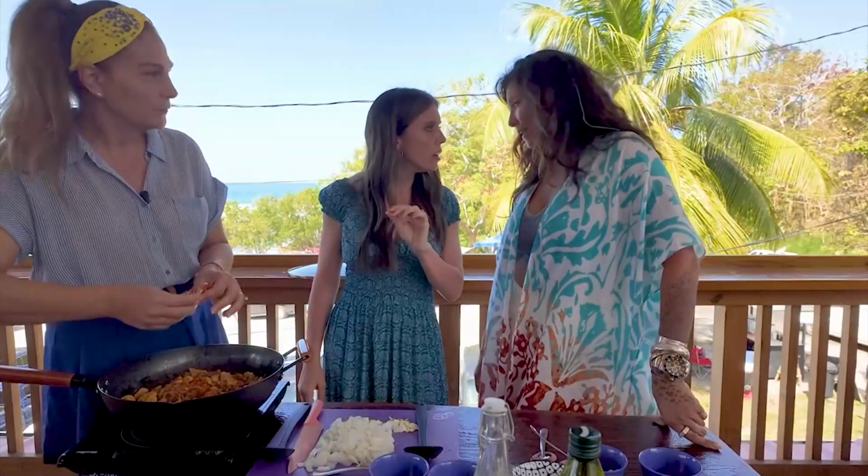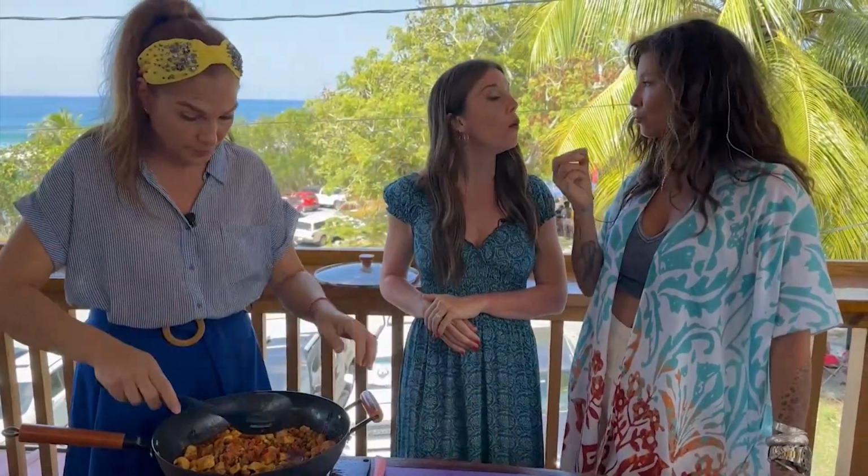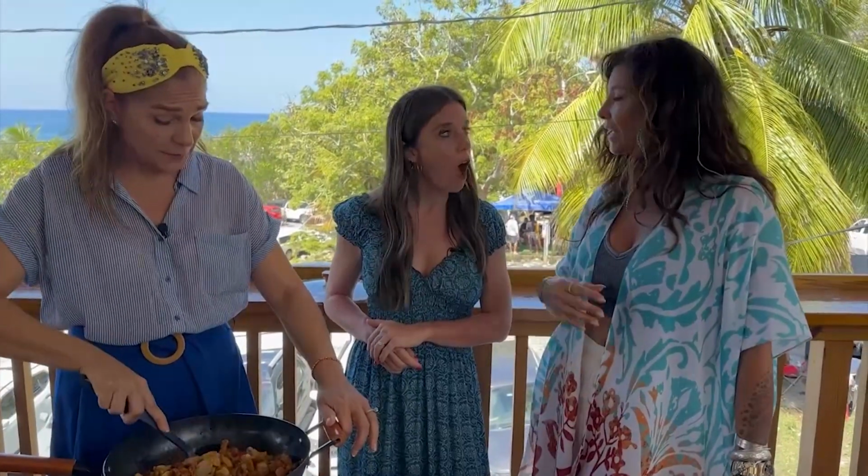This has azafran on it. What did she say that was in there? Azafran. It is a seasoning. It is from a flower. It's very expensive, and you just use a little bit, and it turns all these paellas yellow. That's what gives them the yellow color.